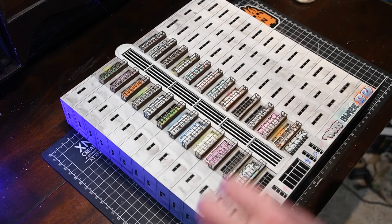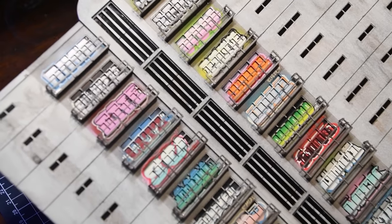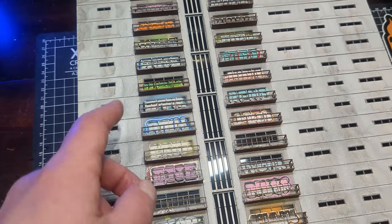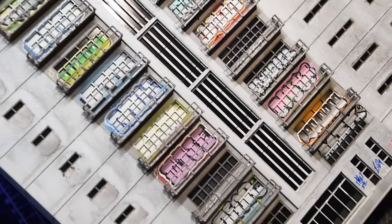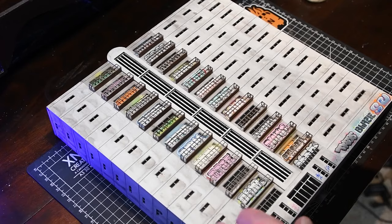Graffiti is now complete and the balconies are all attached. If I was to do this again, I would change the design of the balconies. They obscure each of the windows a little too much and it makes it hard to see, and they all cast shadows. So when they're underneath top lighting, the colors are not quite so vivid and you don't see them as well. And it's regrettable because I'm hiding an awful lot of work.